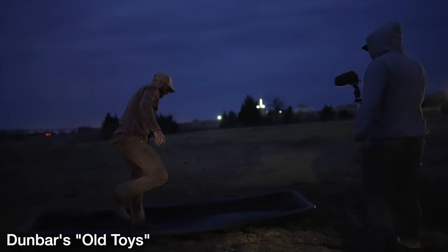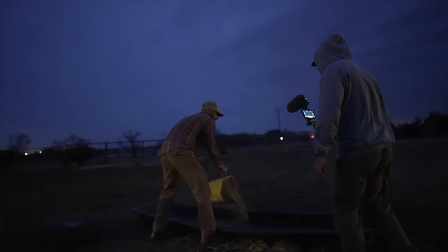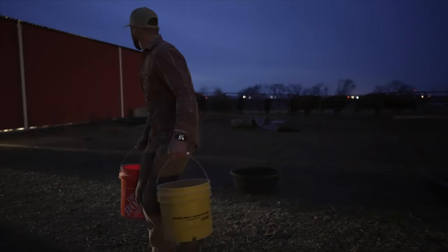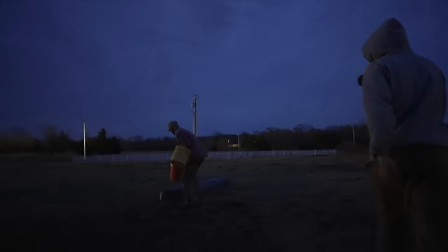Just ranching it after dark. Just ranching it. Yeah, we'll give them feed. I've been using these. Ooh, Dunbar's old toys. Yeah, Dunbar's old toys are being used for feed bins. It's better than on the ground. They'll be happy when they come here and they've got feed. Make them feel at home. Make all the other bison mad. Look at them. They're like, what the heck? They're just sitting there at the fence.